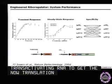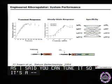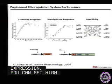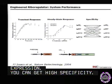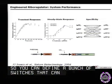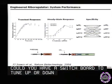As I said, you can tune it, so it's a rheostat. You can go from effectively off, tune it up to different levels of expression. And of big interest to us, you can get high specificity. So you can basically design a bunch of different switches that can all act in cells together, so you can create a switchboard, which is one area that we're now working on. Could you have a switchboard to tune up or down the expression of multiple genes independently in a cell?